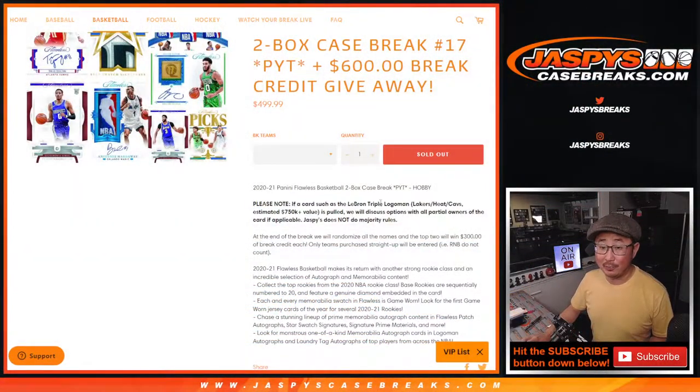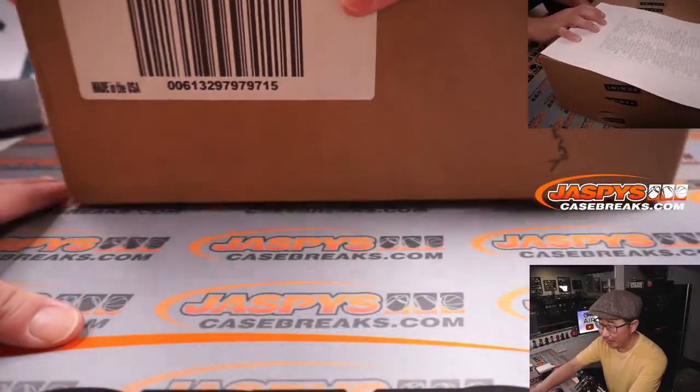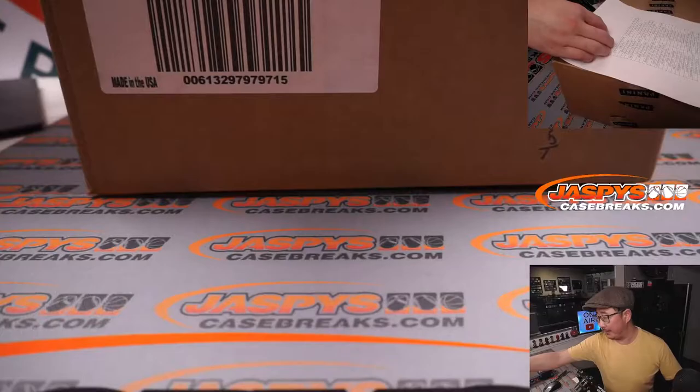Note that if a card like the LeBron Triple Logo Man, which I don't think has been pulled yet, Lakers, Heat, Cavs, which could be close to $1 million, is pulled, we'll discuss options with the partial owners of the card. We don't do majority rules or anything like that. Traditionally, we would just do a straight-up randomizer, but that particular card is unique enough where we have to play it a little differently.